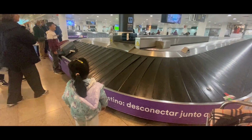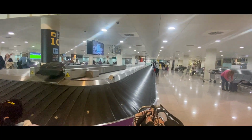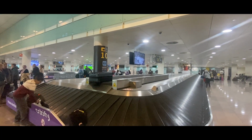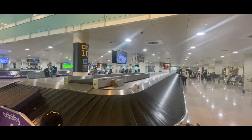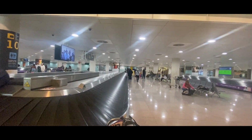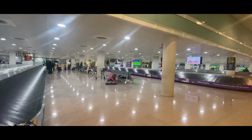Now after the immigration, we just came to the baggage claim area. You can see my Zoha is just waiting for the blue baggage. It's actually spacious and well signposted, and if you are traveling with kids, there is plenty of space to wait and stretch out after the flight.